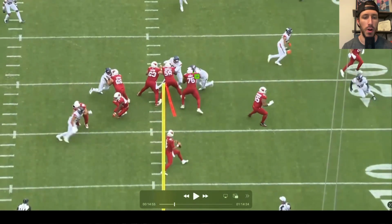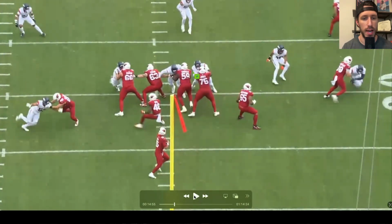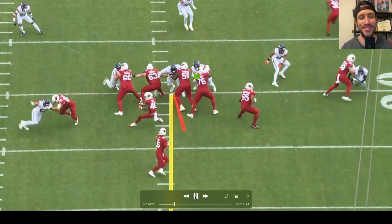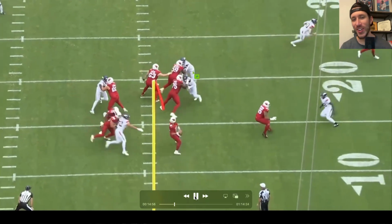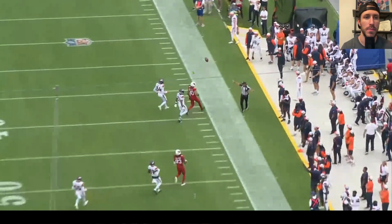Face mask, too. Oh my goodness. They didn't call a face mask. Look at that right there. I got to pause for you guys. Wow. I didn't even see that until now. So the fact that he was almost able to still get a strip sack from this or knock this ball out of the quarterback's arm as he's delivering the football while fighting through a face mask hold, even more impressive. Fighting through a hold right there. He almost got it. That move from Jonah Elliss.